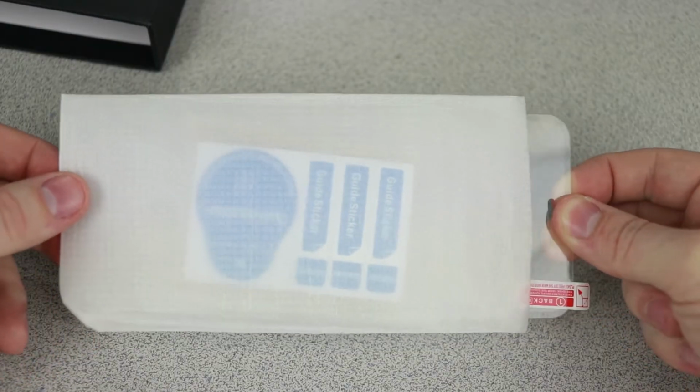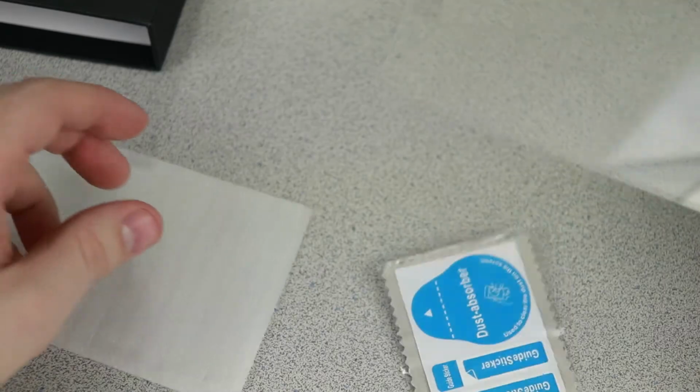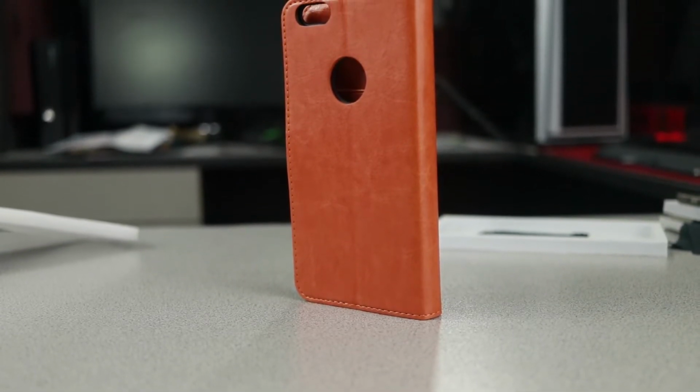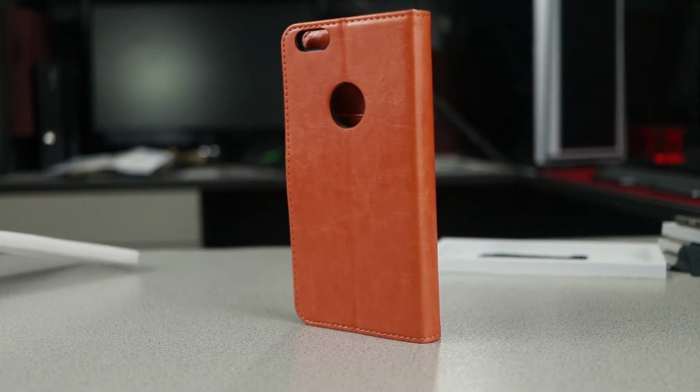It comes with a microfiber cleaning cloth and a full tempered glass screen protector. They're also extremely environment focused. It's made out of vegan leather. I have no idea what that means, but it's not made out of animals. And also every phone case purchase, they donate 10 cents towards animal conservation programs around the world. And also every review that they receive, they donate $1 toward those causes. So if you're into that, that's kind of cool.